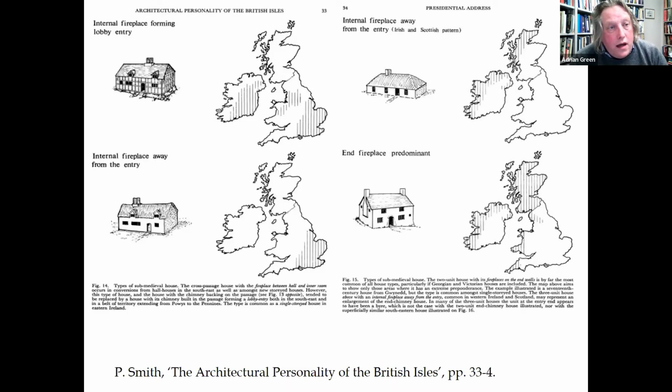Moving on, again, these maps are quite dated now in terms of evidence for distribution. I think we have evidence for lobby entry houses now, certainly right the way across England. I was delighted to find one in Durham about 20 years ago, very heavily modernised, but there is a lobby entry example at North End in Durham.